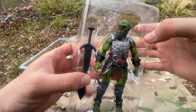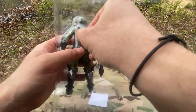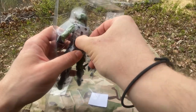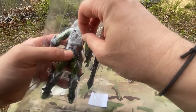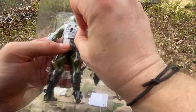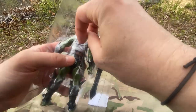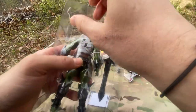But yeah, that's the green. I love the green. I have to say, I love this green that they use on the orcs. Being an outdoorsy kind of person, doing a lot of stuff outdoors, it's a very natural green, I guess I would say, would be the best way to put it. So I really like it.